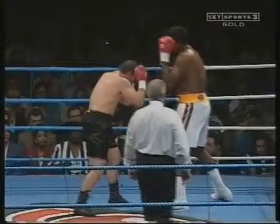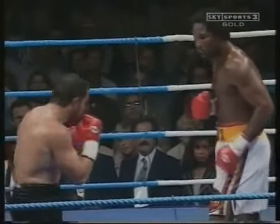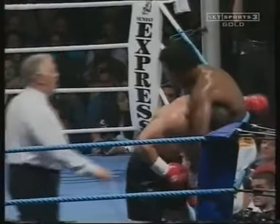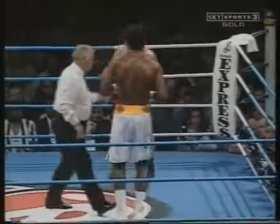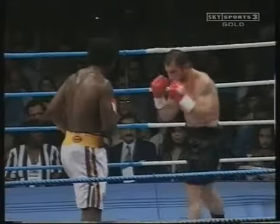Lewis has to be careful that Fortune doesn't hit the jackpot with one of those left hooks that he's throwing with quite a bit of abandon. He just sunk in a nice body shot, Lewis there. Let it go. Quite a lot to admire in Lewis's work. Yes, he's doing a lot of good things, and the tempo is very good. Using his jab very well, nice and fast.